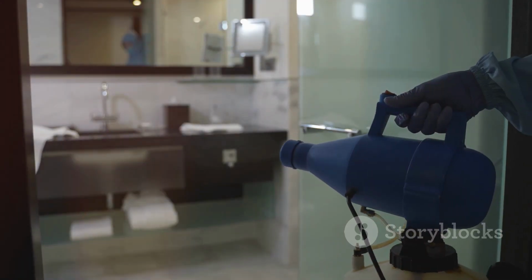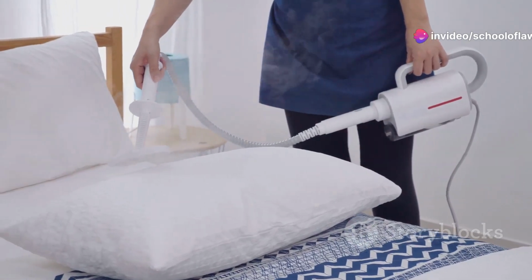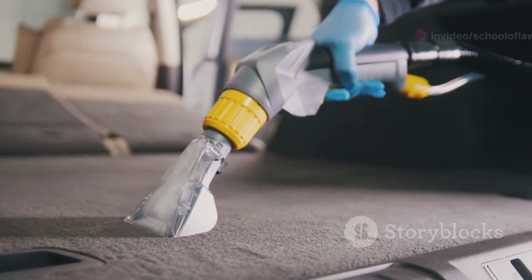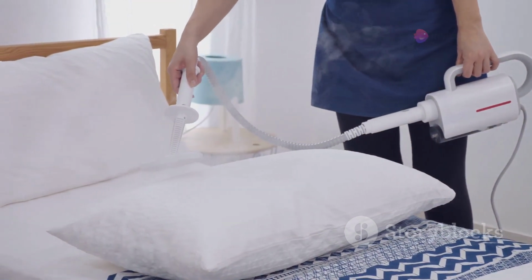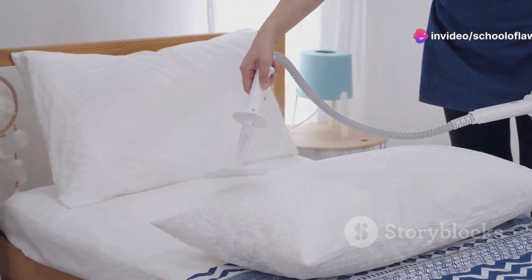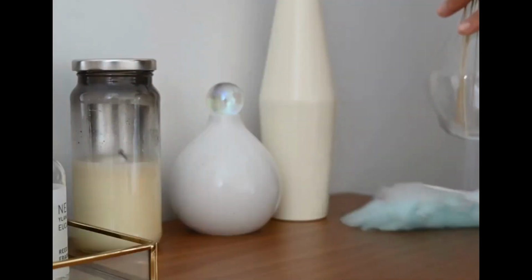When choosing a steam cleaner, look for one with various attachments designed for different surfaces. For grout and tile, use a pointed nozzle to target those hard-to-reach areas. The steam will loosen dirt and grime, making it a breeze to wipe away. Remember to always test the steam cleaner on a small, inconspicuous area first to ensure compatibility with your surfaces. Embrace the power of steam and watch your bathroom transform into a sparkling oasis of cleanliness.